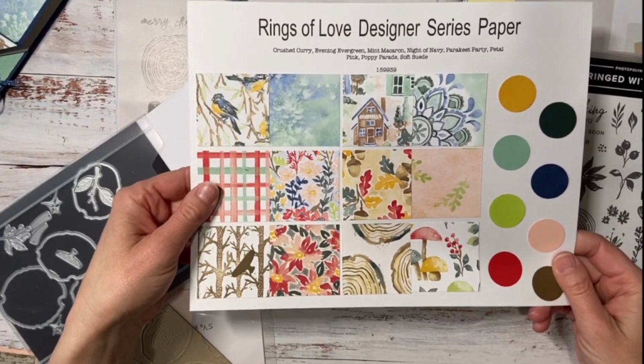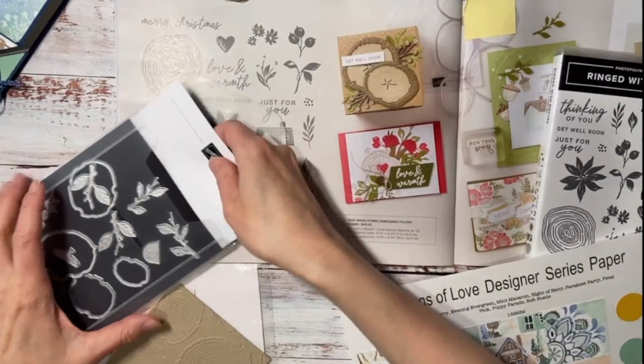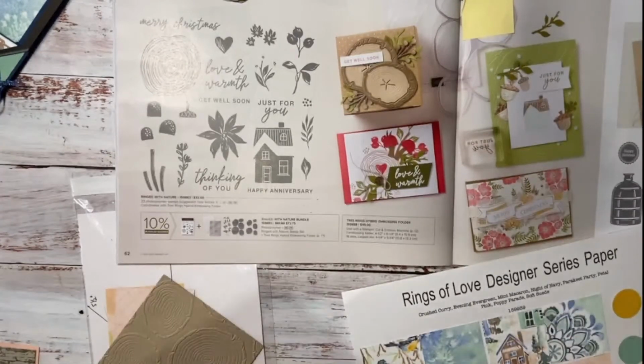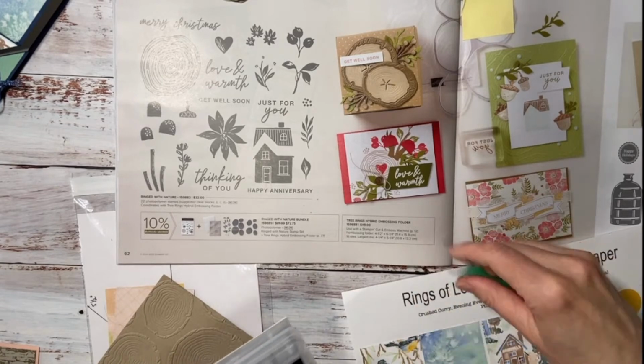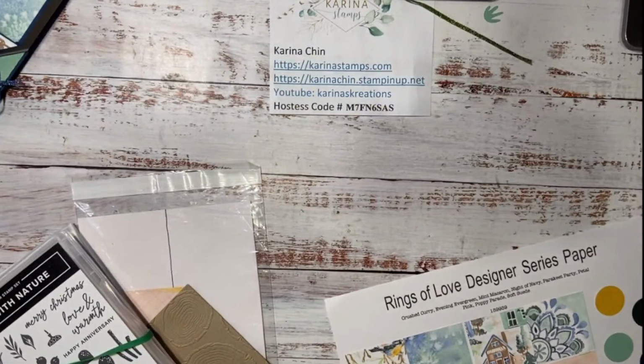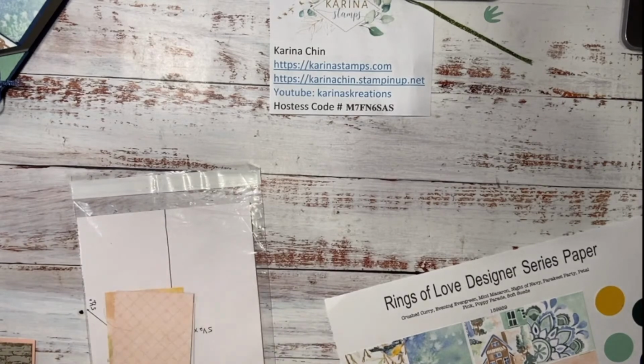Okay, have I sold anybody on this set yet? I don't know. I think it's really, really fun to play with. I love it when I get lots of little pieces and knick-knacky things. Lots of little bits. I like little bits when I stamp. Okay, let's tuck this away, and I'm going to show you how to make this card, because I think it's pretty fun. And there's my kit.